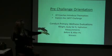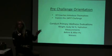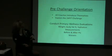So again, we have waivers. There is also a waiver. That's the last thing that we do. We do have a health waiver or a liability waiver that we have them fill out. So that's what's done on day 1.